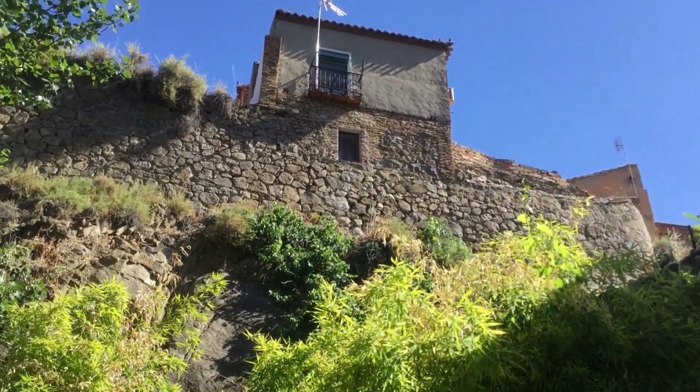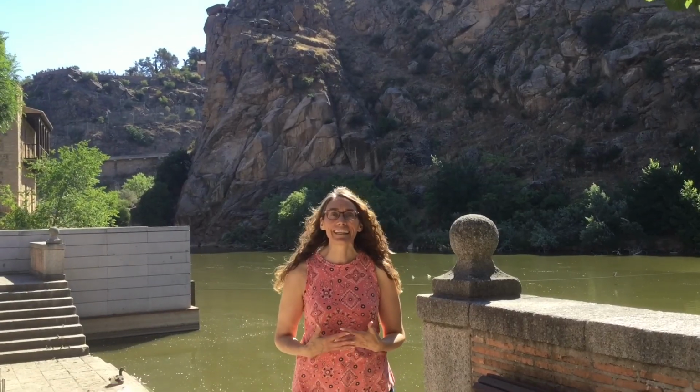Hey guys, check this out. There are actually houses and businesses built right into the city wall, just like Rahab's house. This is a really neat area.